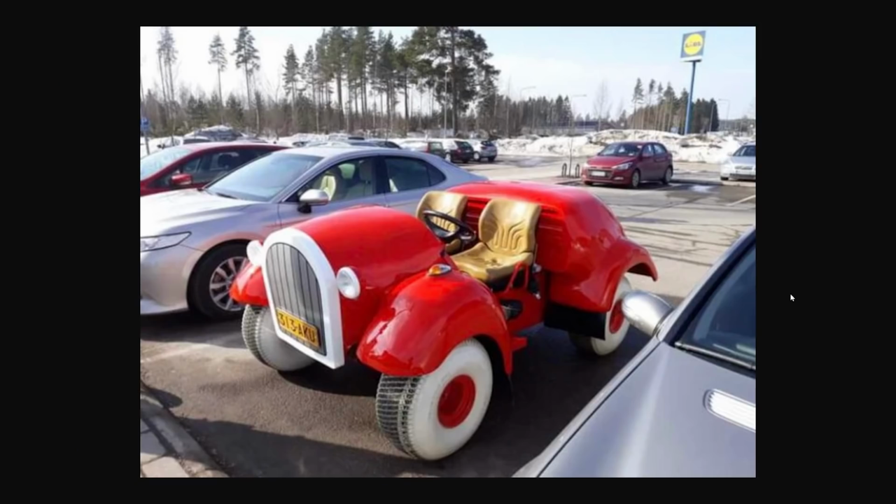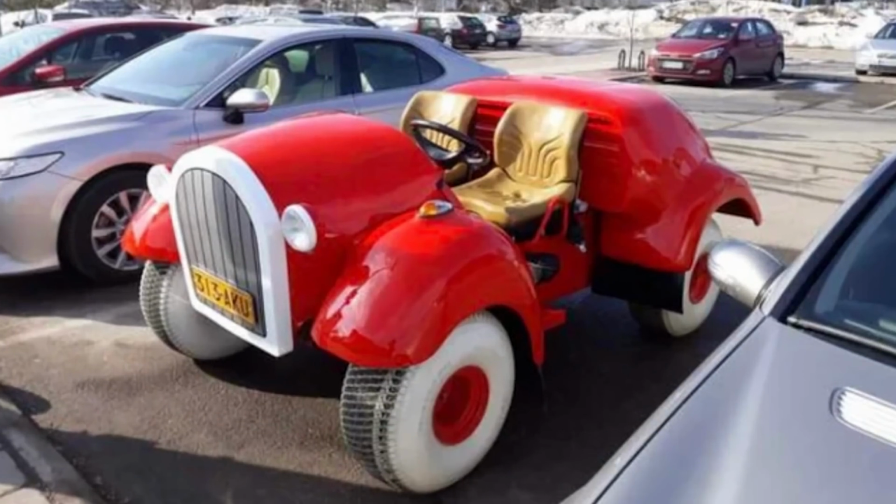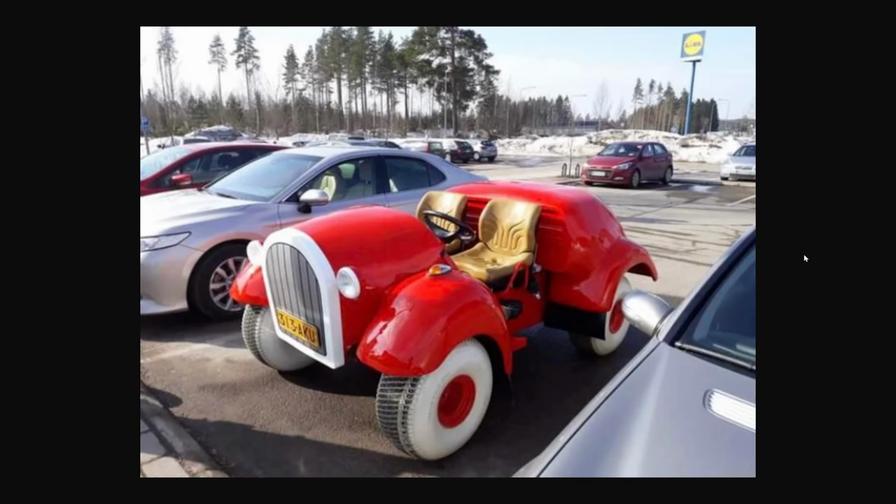A functioning, life-size replica of Donald Duck's car. That's the key word, though. Functioning. Now, I don't know if that means legal, because something tells me this might not be legal. But who cares when you got Donald Duck's ride?